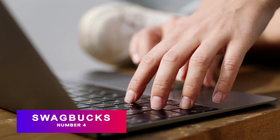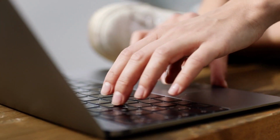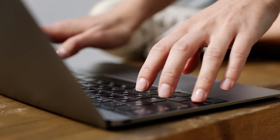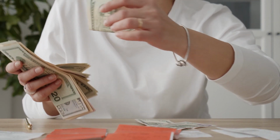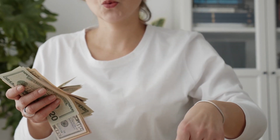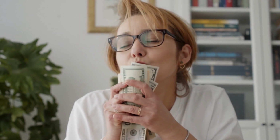4. Swagbucks. To give you an idea of what SB points are worth, a £5 Amazon gift card will cost you about 850 SB, and you'll need to cough up 18,125 SB for £100 cash. But they accumulate quicker than you might think, simply because there are so many tasks and activities looped into Swagbucks, many of which you probably do already.